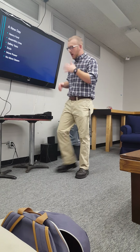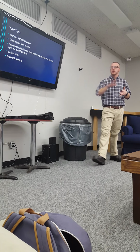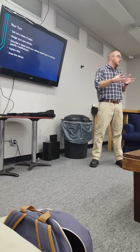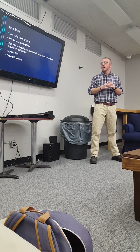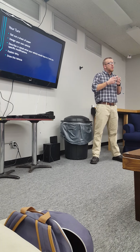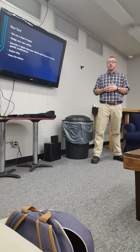And so after looking at all this, what you need to do now is get out a sheet of paper and design your own vehicle. Describe in detail what your vehicle would have in it and any specific modifications you would make. Explain why you would make these modifications to the vehicle, and then also draw this vehicle.